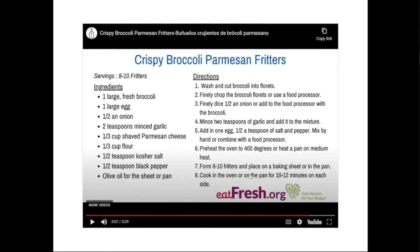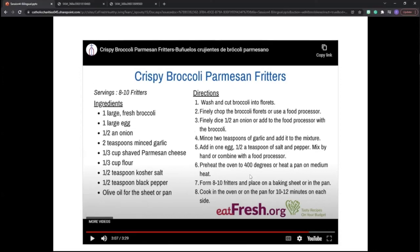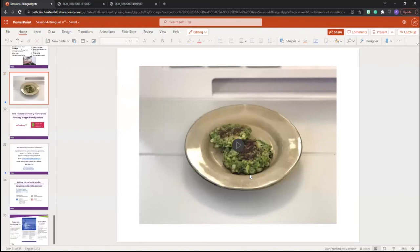I sent over the recipe through email in case you want to try it. But that's the recipe for today.